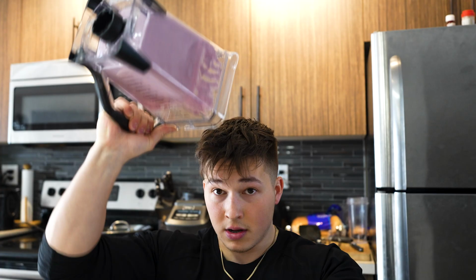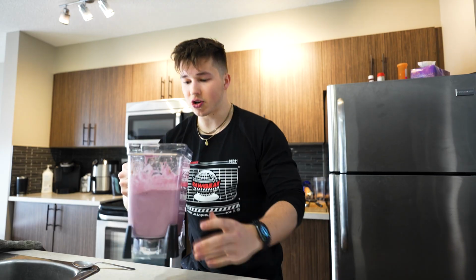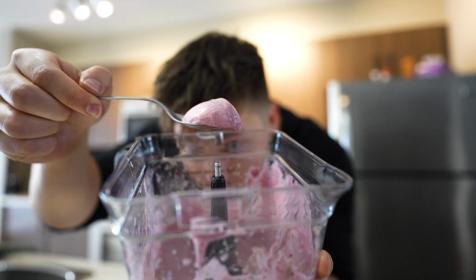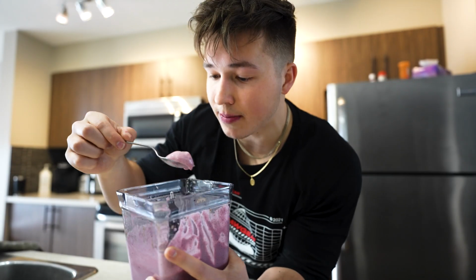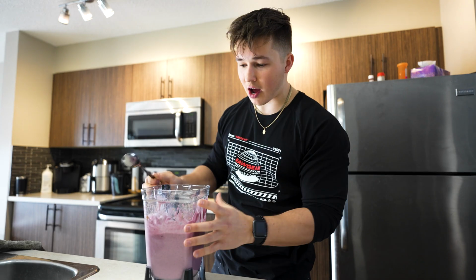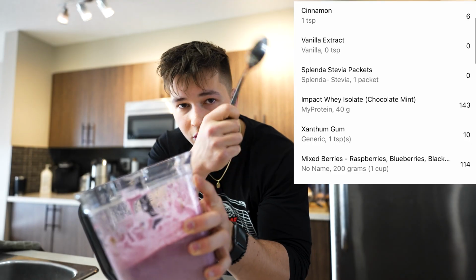Look at this thing. This thing is so thick, man. Look. Straight ice cream. Look at that. It's absolutely phenomenal. It will take you a while to eat. You can just place it down, have a couple bites, go do stuff, come back, have a couple bites. I'll put up the ingredients right here.